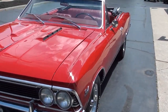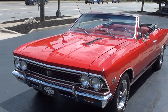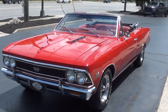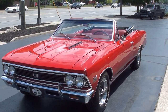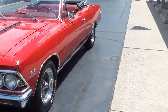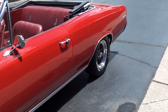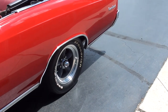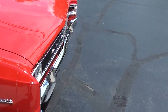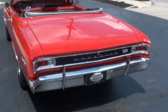Today, guys, we're going to take a look at a beautiful 1966 Chevrolet. This is a true 138 Super Sport car, and it is a matching numbers 396 car. It's finished in Regal red. It's got the red interior, new white convertible top. Car is out of Florida. It was restored in 2017, so it's only got 4 years on the resto. I said it's got 9,000 miles on it since it was done.